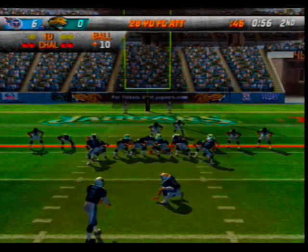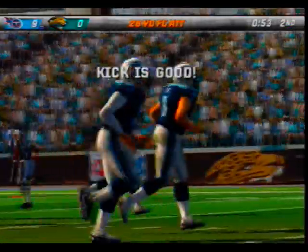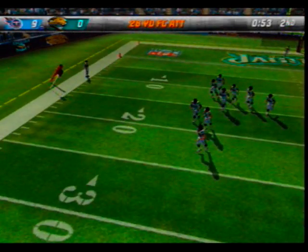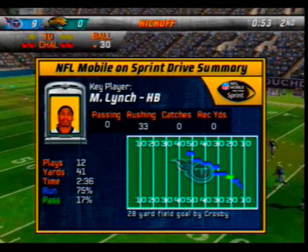Not much more than an extra point here. Through the uprights and good. Crosby caps off the long drive by punching a short one through. And some people may say, oh, this is an easy field goal. Let me tell you, after everything we've seen, there are no easy ones.